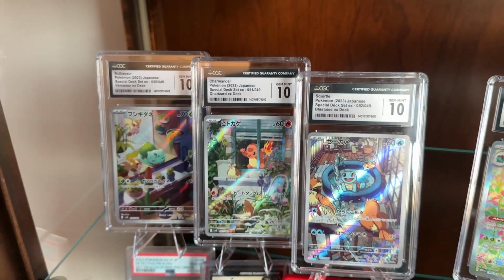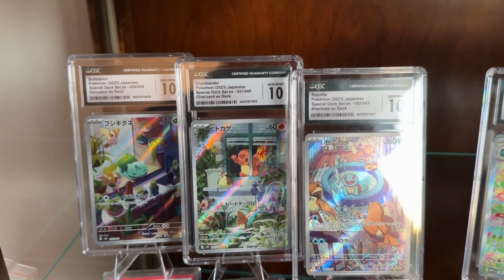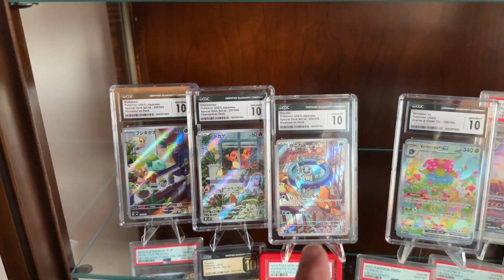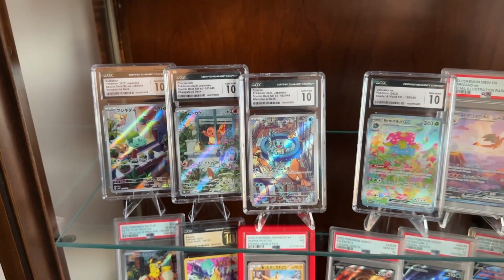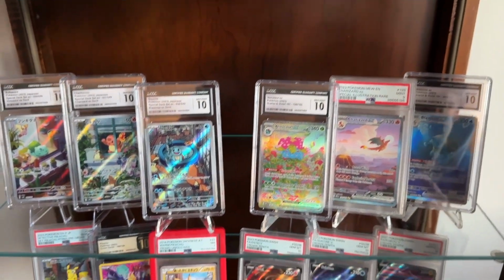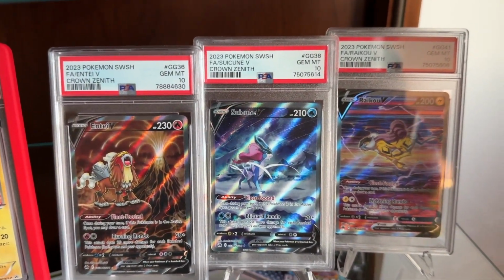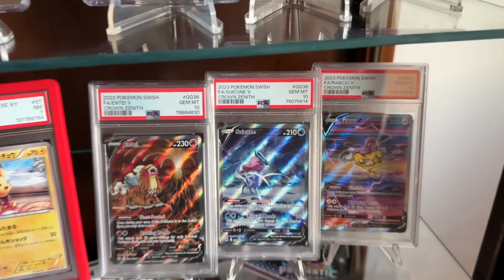This is a sequential Bulbasaur, Charmander, Squirtle with the Pidgey artwork that we all know and love from the Obsidian Flames ETB, and then from Stellar Crown, this is the Japanese version sequential set. So that's super cool. And then down here we have the 3 beasts, the 3 legendary dogs themselves from Crown Zenith, all in a 10, Entei, Suicune, and Raikou.